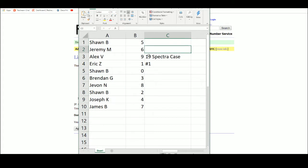Sean 5, Jeremy 6, Glowbug 9, Eric 1, Sean 0, Brendan 3, Javon 8, Sean 2, Eastgate 4, James 7. Again, that's the number before the slash. So, Sean 5, Jeremy 6, Alex 9, Eric 1, Sean 0, Brendan 3, Javon 8, Sean 2, Joseph 4, and James 7. Good luck, everybody.